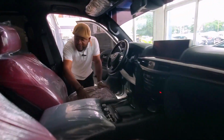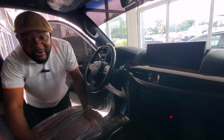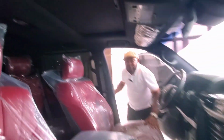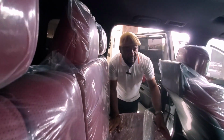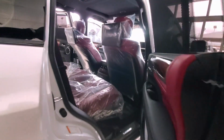You can see the interior. This one has red leather back, red leather interior. Brand new. So lovely. The interior is wow. As you can see, full leather, red interior. So spacious for the family, for officials, for contractors.